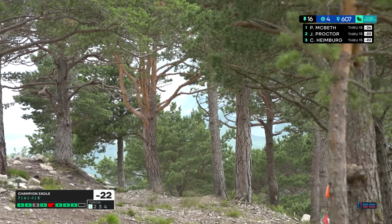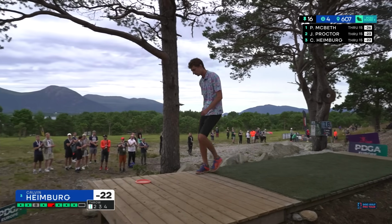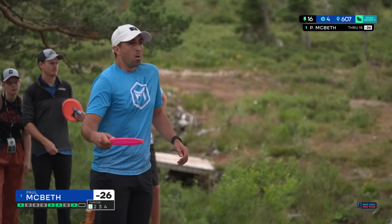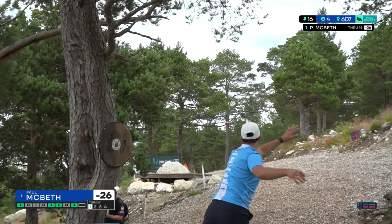I think someone mentioned that Calvin drove it pin high last year, but I'm not sure. But this hole is drivable for the big arms because it goes back downhill. I heard the same thing about Conrad. Maybe it was Conrad.